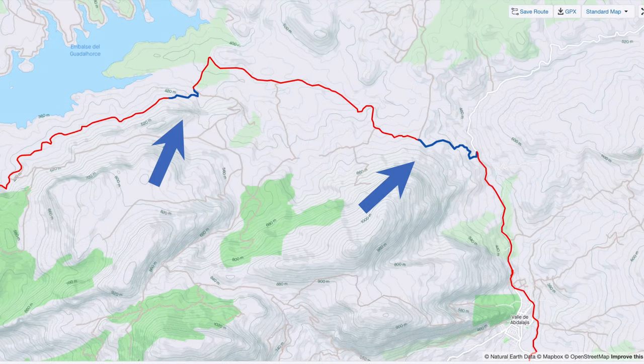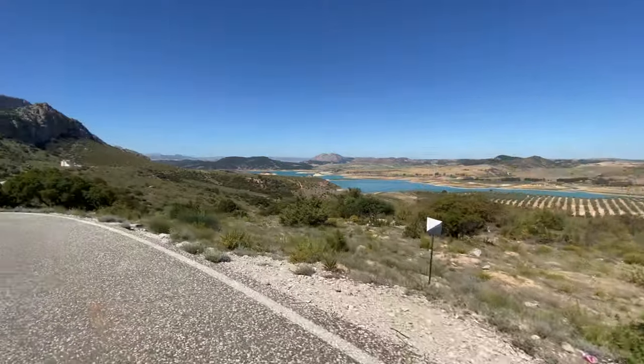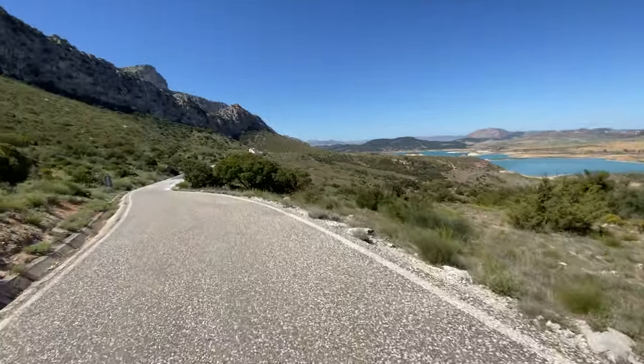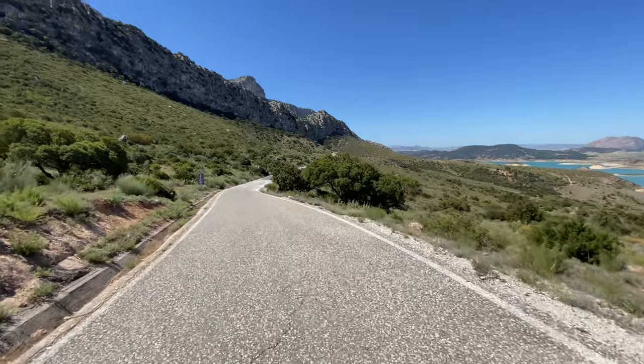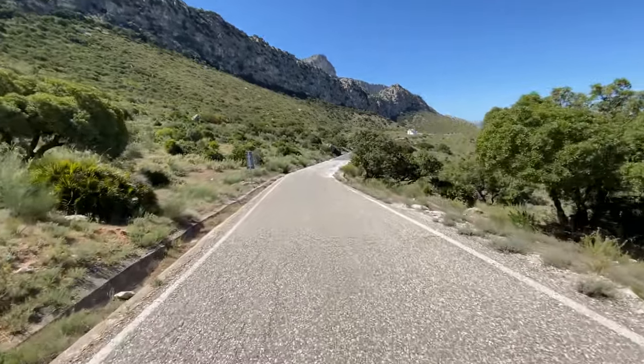Here on the map, I've marked some of the short but sharp climbs in blue. Around here, the tarmac is a bit rough, and my 23mm tires made me feel it. Not quite as Paris-Roubaix, but quite rough anyways.